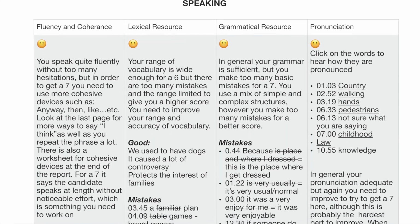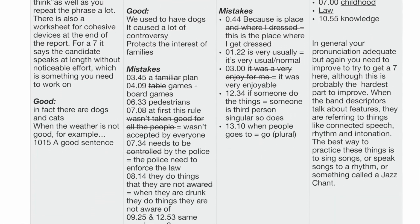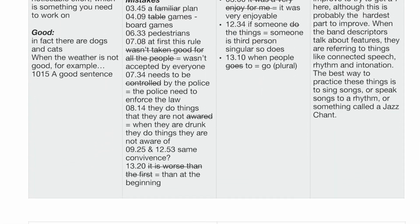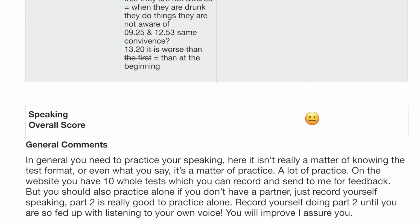This shows you what areas you need to work on in order to improve your scores, and we use the same band descriptors as the examiner does. This is what we would teach you in the preparation course. His speaking was also not quite good enough for a 6.5.